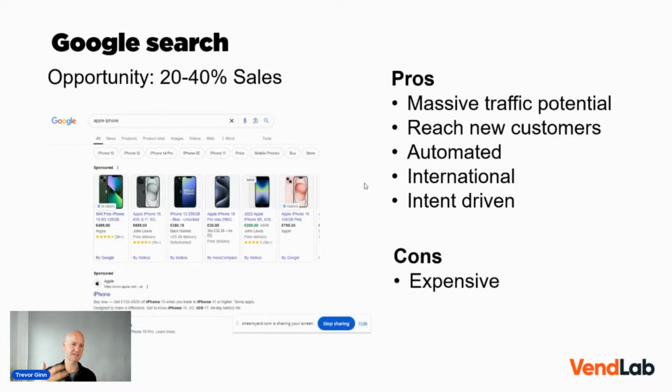Those ads are generated by a feed, and that feed goes from your website into Google Merchant Center, and then it creates the ads from there. If you're doing multi-country, you'd have a feed for each country, and then that would go into Google Merchant Center. You get a certain amount of free traffic from this products tab on Google, but most of your traffic would come from the ads. And for each country you would set up a different campaign.